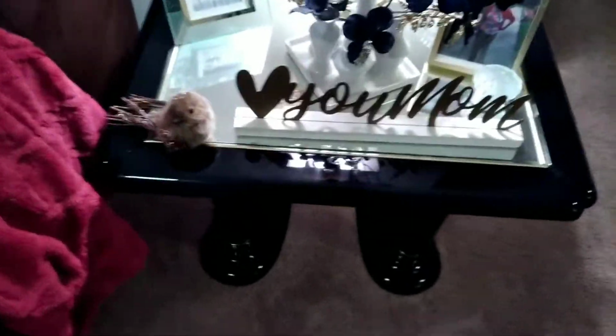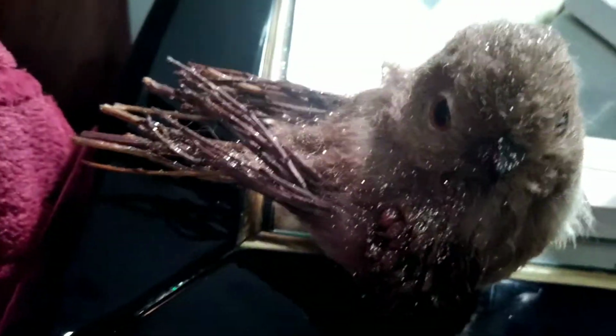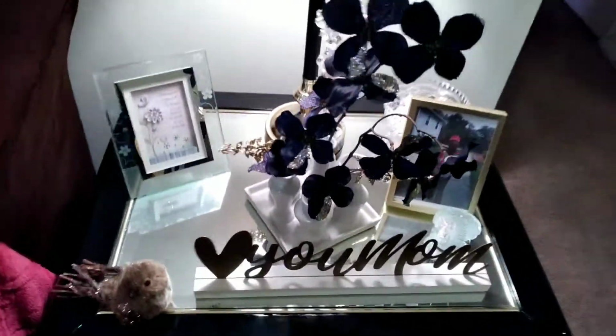And this is my little table over here. I had that by the window originally with a little sign I got from Burlington. It says, "Love you, Mom." This cute little bird has like a little acorn or pine cone for the wing, and little straw, little wood pieces for the tail, and it's glittery. I just thought he was cute, and I got him from Hobby Lobby.